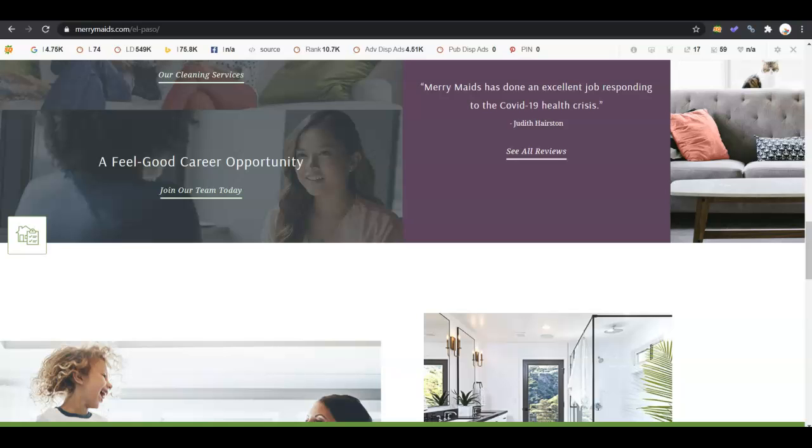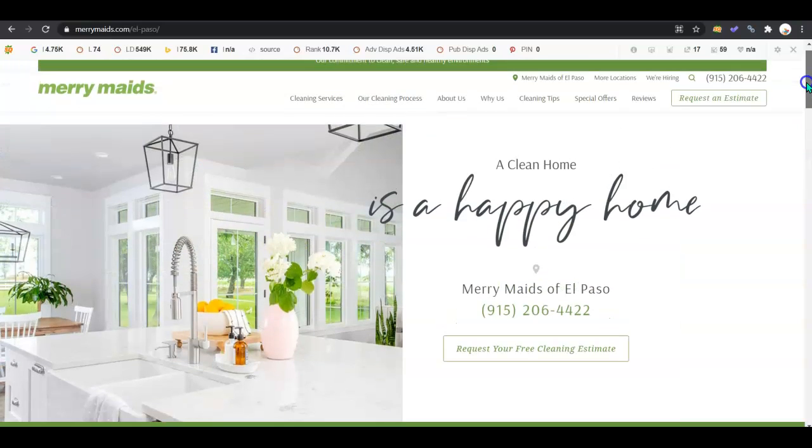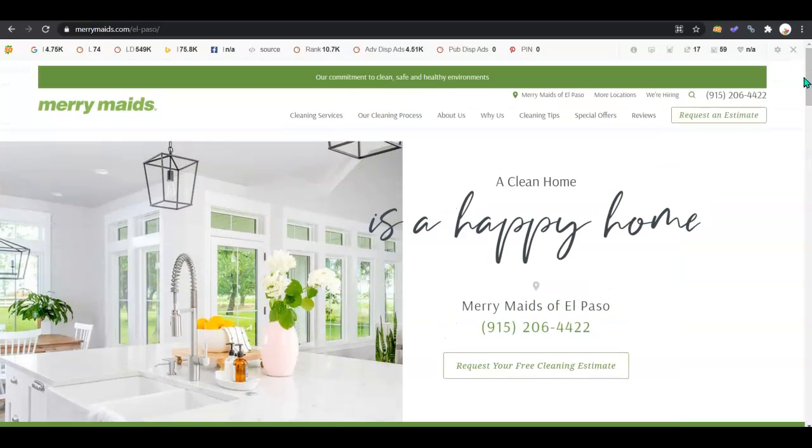Merry Maids is a national company, as you guys know. So when it's a national company, they're going to take specific pages right here. This one's for El Paso, Texas. And they're going to get those pages to be for those service areas. So I'm only focused right now on El Paso, just because that was a location that Lee had referenced. And I wanted to show you what's on this El Paso Merry Maids page.